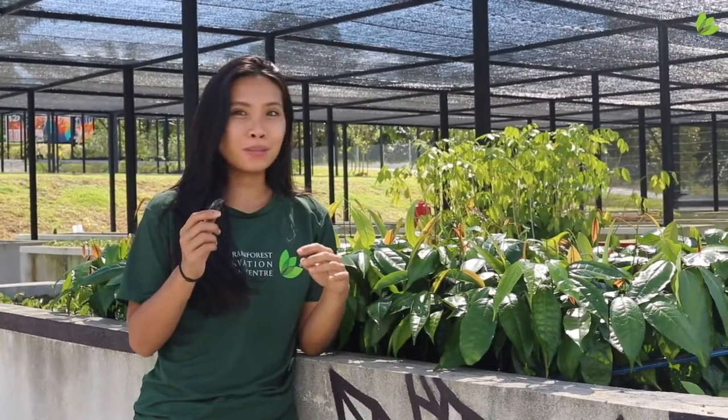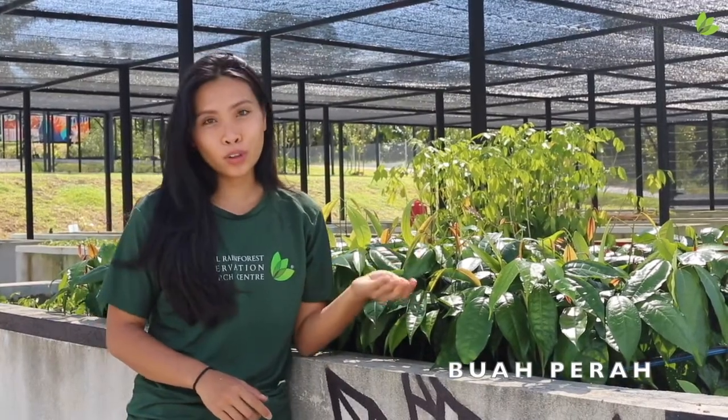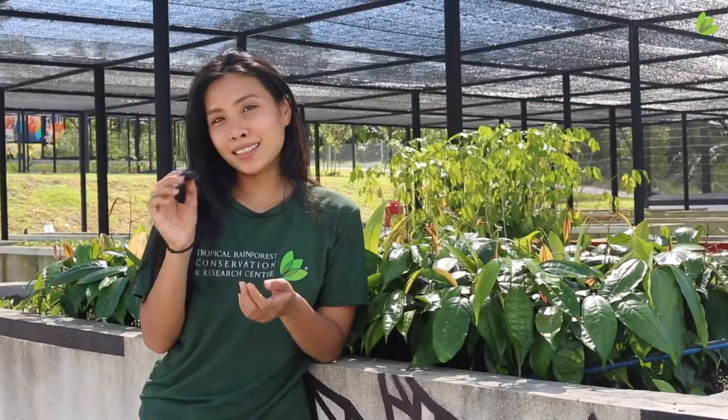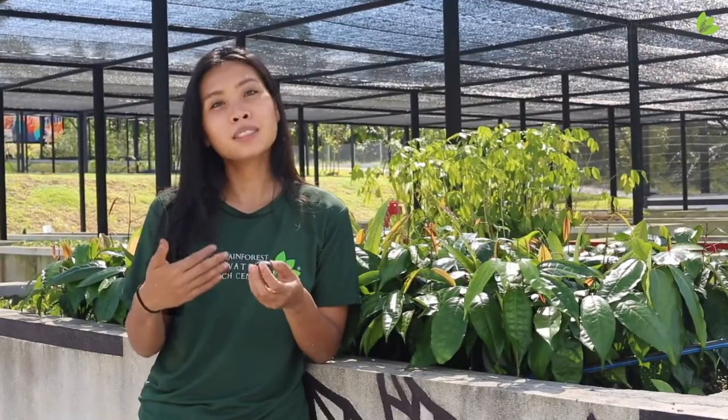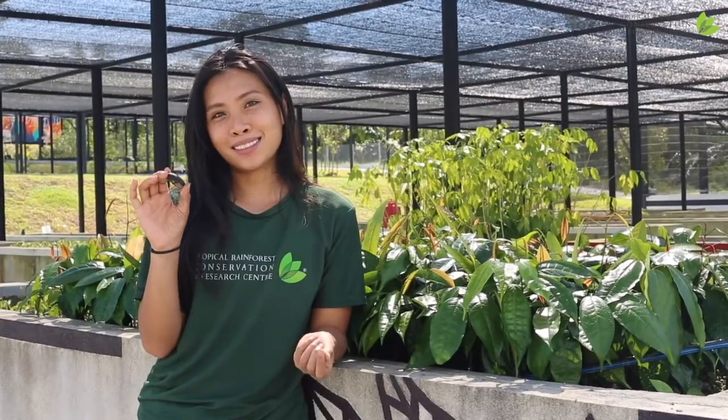So other than timber species from the Dipterocarpaceae, or like you've heard, the Fabaceae family, we also collect wild fruit trees as well. So what you see here is the perah, buah perah. It's also food for the Orang Asli. How the Orang Asli eat these seeds is that they are boiled about 2 to 3 times, and then it becomes soft, and that's how they eat this.